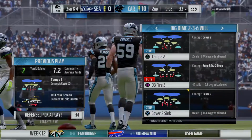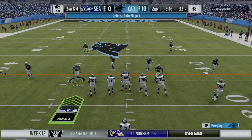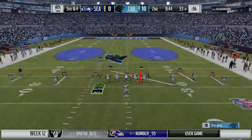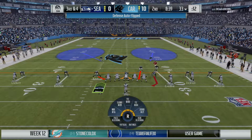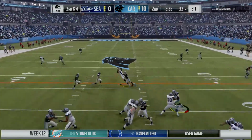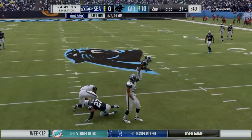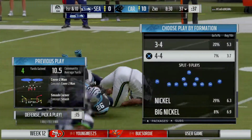It'll wind up being a loss of 2. And all of a sudden here, it's 3rd down. From the gun, it's Wilson. Completes it to Dixon. First target, first catch, and a first down.